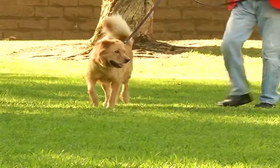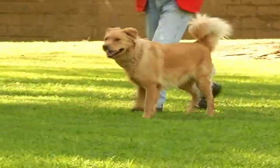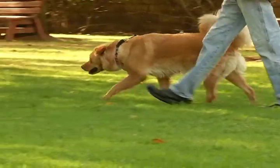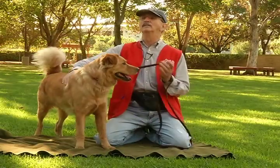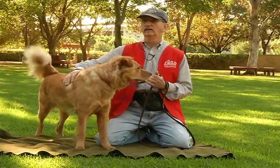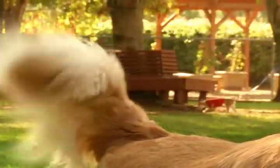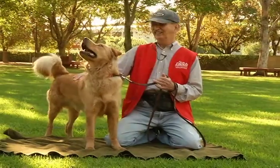Oh, great. Well, maybe he had a playmate before he came in, so he's used to it. That may very well be. But he's beautifully mannered. Really a nice dog. I see more golden in there than chow. Maybe the tail is chow. Yes, the tail kind of gives it away, but it's a nice tail. He's proud of it.